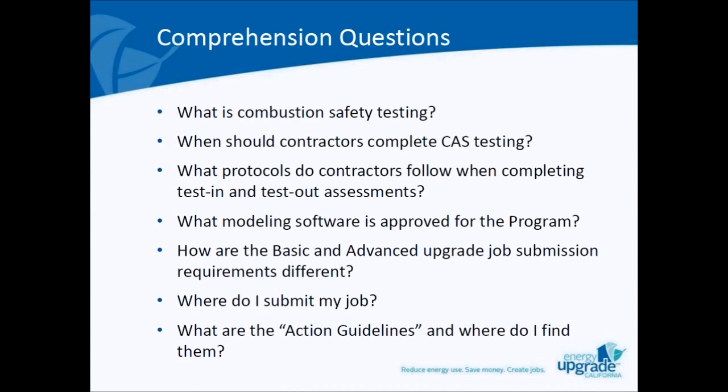So most of the required documentation is consistent between the basic and advanced. The exception is the Energy Pro models, which are required for the advanced jobs. And then we recently made a change. The job reporting template is currently required for the basic and not for the advanced.